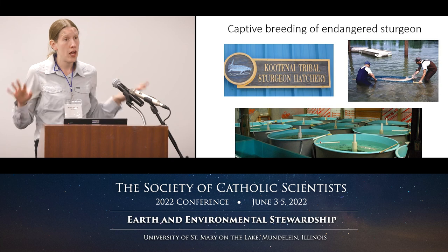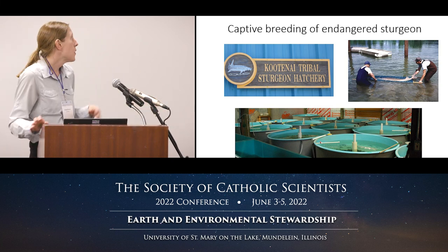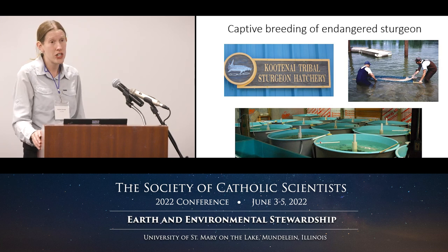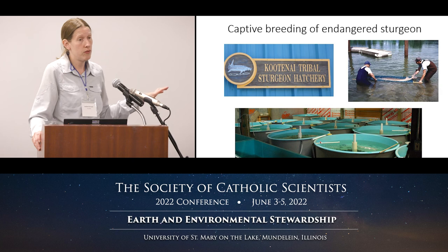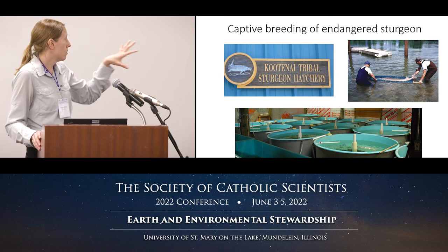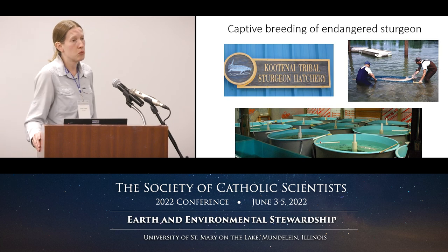So there has been no natural reproduction in this population since the 1960s, but these fish can live over 100 years. So there's a remnant population of wild adults still in the river, and they've been able to use those adults as broodstock for this conservation aquaculture program.